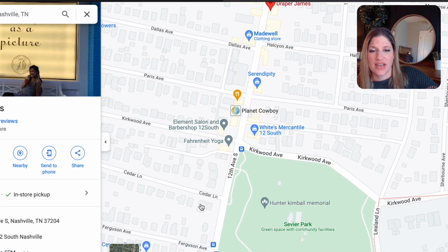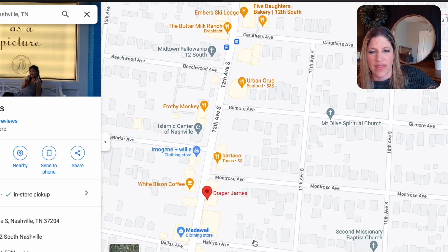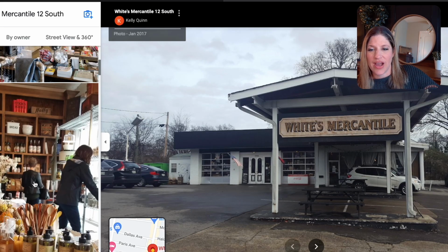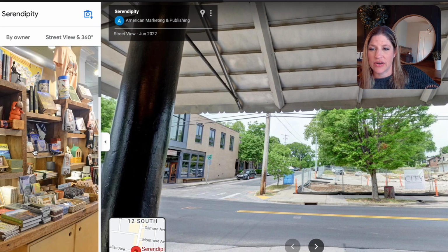And as you can see, this is kind of the main street, 12 South, that goes all the way up through here, and everything is just kind of centered around that. But you're going to have lots of things that you can walk to down here. So you've got White's Mercantile. This is a great little shop. They've got one in Franklin. They've got one in Arrington. It's super cute. You've got shops like this Serendipity.